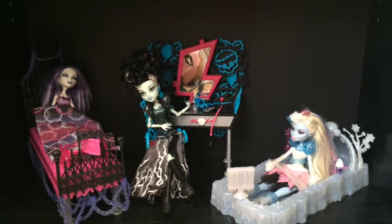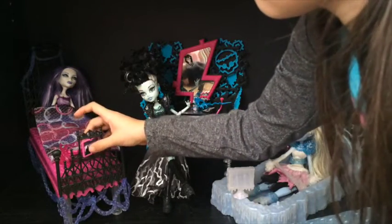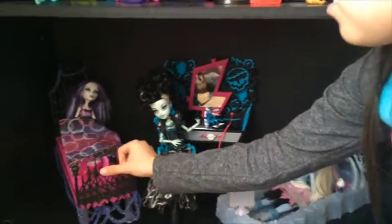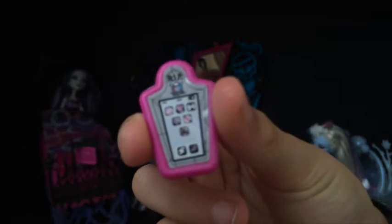Best doll ever. And then we have Spectra's bed over here, where she's just sitting down watching some TV. On her cell phone talking about the latest gossip like she always does. And she has her phone and her little purple drink. And then somebody has their phone here. Wonder who.